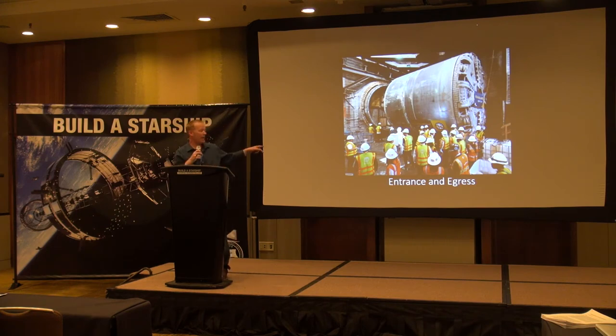So pictured here we have Harriet. Harriet is named after Harriet Tubman. And Harriet is a TBM, which is a tunnel boring machine. I like to call them subterranes, but they don't do that anymore. They're TBMs now. And she recently created the Crenshaw to LAX twin tunnel system in Los Angeles, which is about a mile long. It took Harriet about a year to carve those two tunnels, and she moved at a rate of about 60 feet per day.